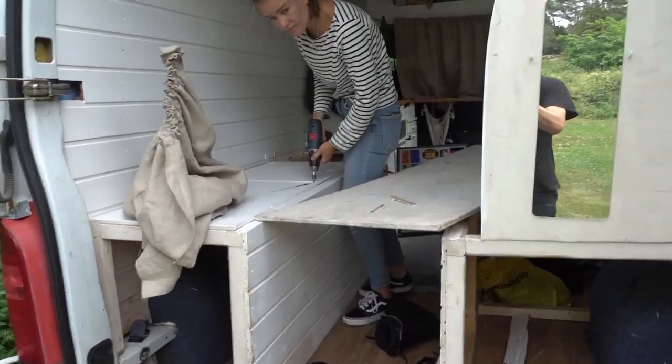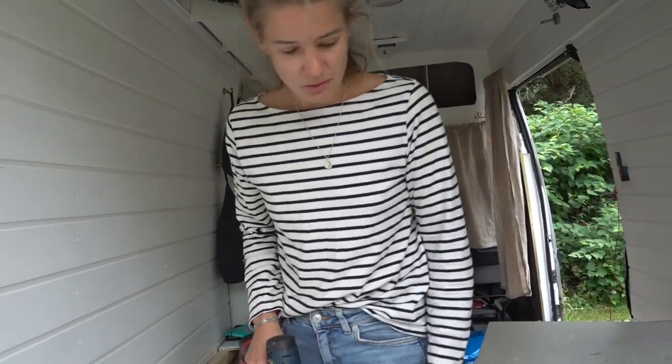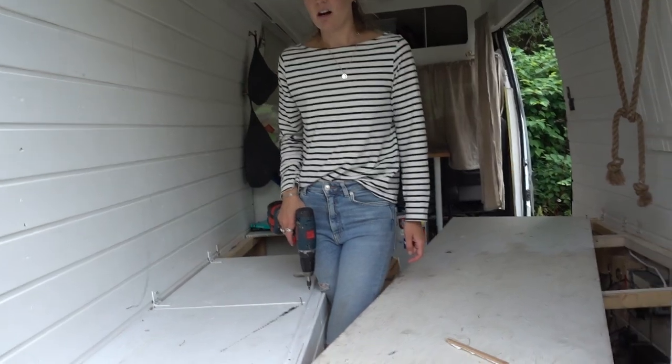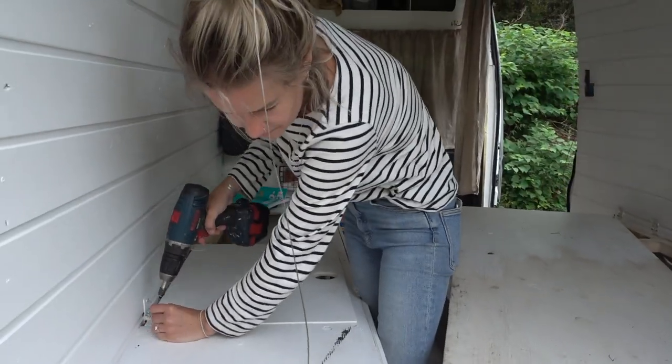Oh, what's going on here? Demolishing! Wood prices, not cool. Right, no joke. So we're trying to save some plywood from the old van. It's all because we think of the environment. Yeah, not because of our wallets or anything. Not because it's expensive. Nah.